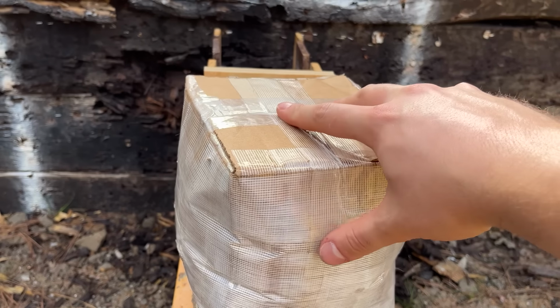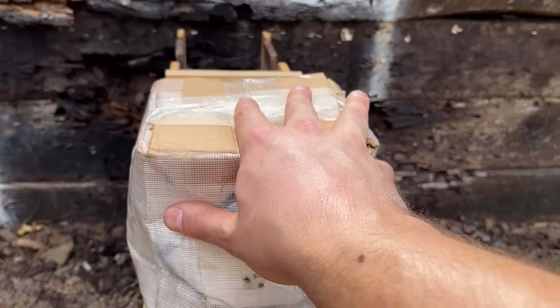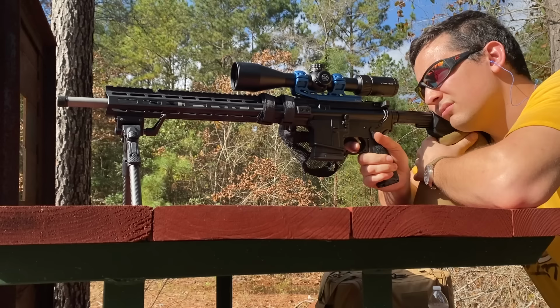Wow. Can the exposed tip do any better on the M855 A1?